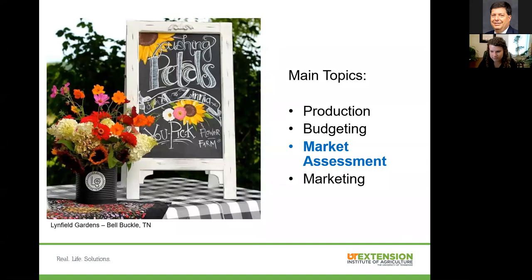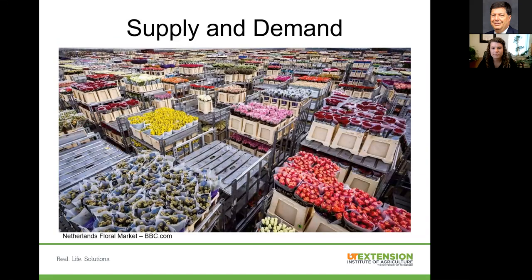Market assessment. So this is the entire floral market, right? Flowers come from all over the world. They're shipped from all over the world. And why is there a market for flowers? As an economist, you always think about why is there a market? What is the supply and the demand, right? What is the consumer's willingness to pay for that product? How much of it is being produced? Where is it being produced? And what are the costs of getting it into a consumer's hands?